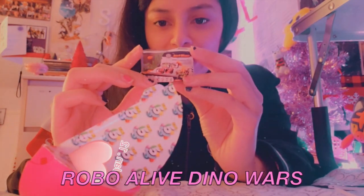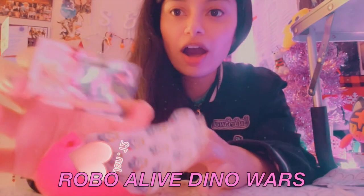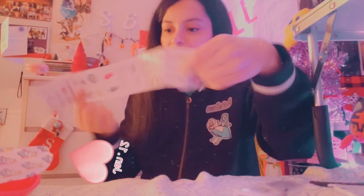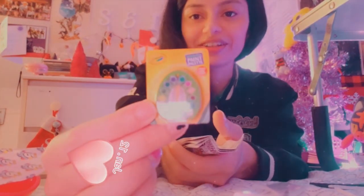Robo Alive Dino Wars. I got a dinosaur. Oh my god. What's this? Oh, I opened it backwards, I suppose, because the little paper. Whoa. These are all the things I could have got. Okay, anyways. I'm very happy with what I got. Whoa. Especially the art. The paint.